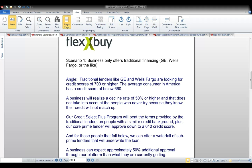I'm going to go into our Credit Select Plus program in a moment because I really believe that's our core program now. Our Credit Select program will beat the terms in most cases provided by those traditional lenders on people with similar credit backgrounds. So if you put somebody with a 720 credit score into our system, they're going to get a better deal from us than they would get from GE and Wells Fargo.